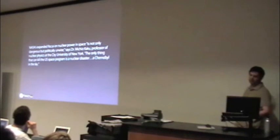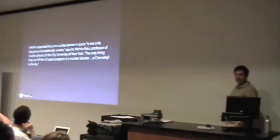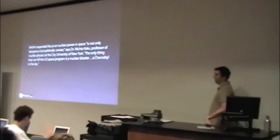This particular card says NASA's expanded focus on nuclear power in space is not only dangerous but politically unwise, says Dr. Kaku, professor of physics at New York University. The only thing that can kill the U.S. space program is a nuclear disaster, a Chernobyl in the sky.